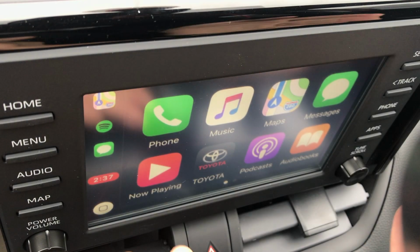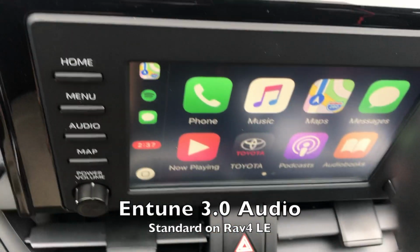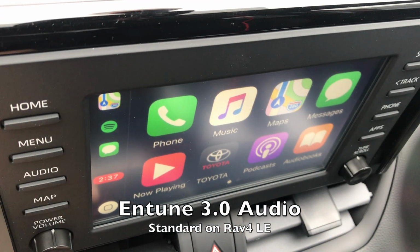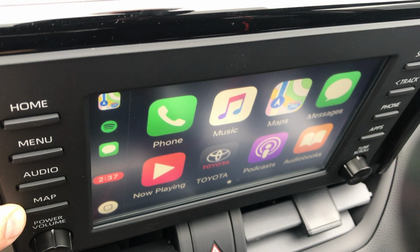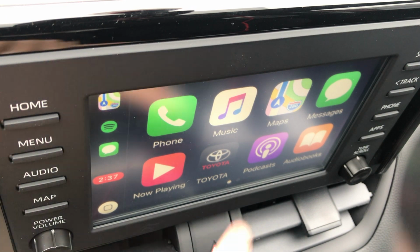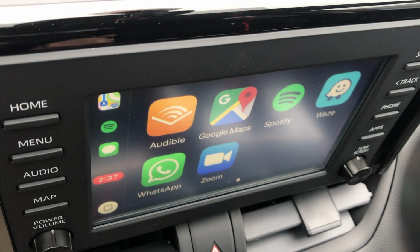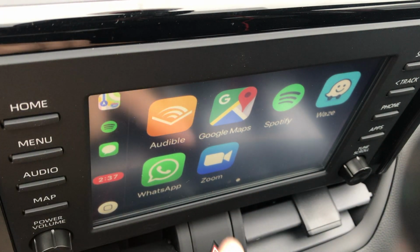Okay, so I figured I was going to show you an overhead view here of the head unit. You'll notice that it has the map button. That is standard on the LE Rav4s, on all Rav4s for that matter, but this is a base model. It's got your Apple Maps, your Google Maps, your Waze, whatever navigation app that you have on your phone pops up there.